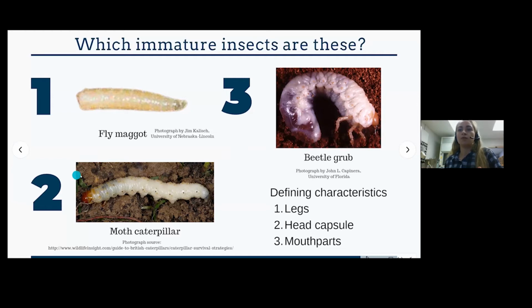So I always want to look for legs. Do we have legs? On this fly maggot, there's never going to be any legs. On caterpillars, we're always going to have legs near the head capsule and also near the end of the larva. And with beetles, the legs are usually only by the head capsule.